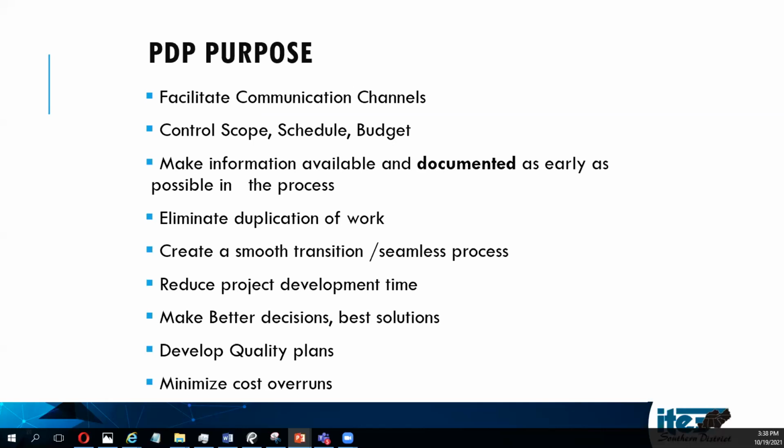Another thing the PDP guides you in is making information available and documented as early as possible. It helps eliminate work duplication. It creates smooth transitions and seamless processes. If you didn't have a PDP, you might do something more than once, or you might do it in the wrong order, but this gives you a good process to follow to keep you on the right path. And what does that do? It helps reduce your project development time. Project managers are able to make better decisions and have the best possible solutions for their projects. And when you're dealing with plans, one of the big goals is to have quality plans. The PDP has that goal of creating a good set of quality plans while minimizing costs and cost overruns.